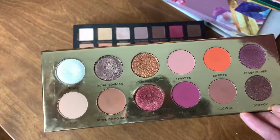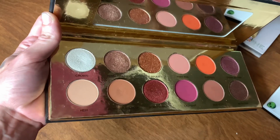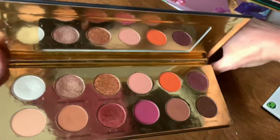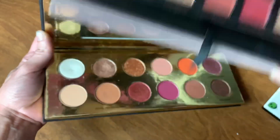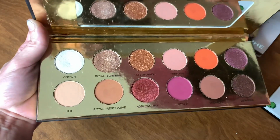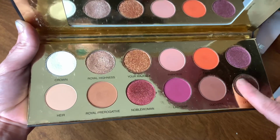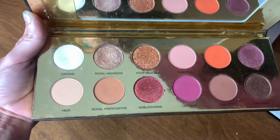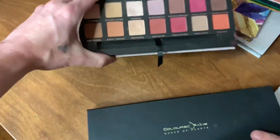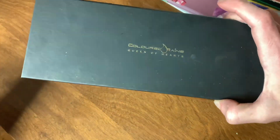The quality is just so much better. It's so beginner friendly. Shadows are so pigmented. They blend effortlessly and they blend so much better than the ABH shadows. There's not as much kickback, so you're not wasting as much product. The shimmers are way better in this palette, in my opinion, than the ABH palette. So I think I'm going to declutter the Modern Renaissance and keep the Colored Raine palette.